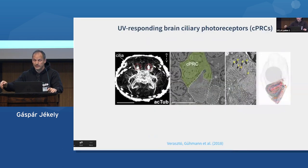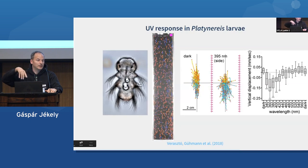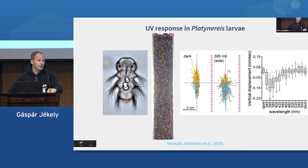Now, what was actually very interesting about this system is that these photoreceptors also mediate UV avoidance behavior. So the same sensory cells can be activated by light. They are UV sensory, and they mediate a downward swimming behavior, which was really puzzling initially. But if you look at these videos, we switch on non-directional UV light. And if you just look at these trajectories, relative to the darkness, when the trajectories go up and down, now they start to kick in and start to become blue, which means that the trajectory moves down. So there is a strong downward swimming of the larvae.